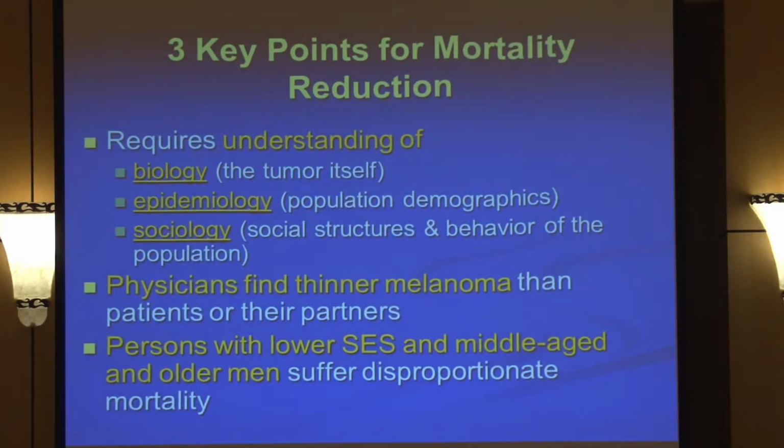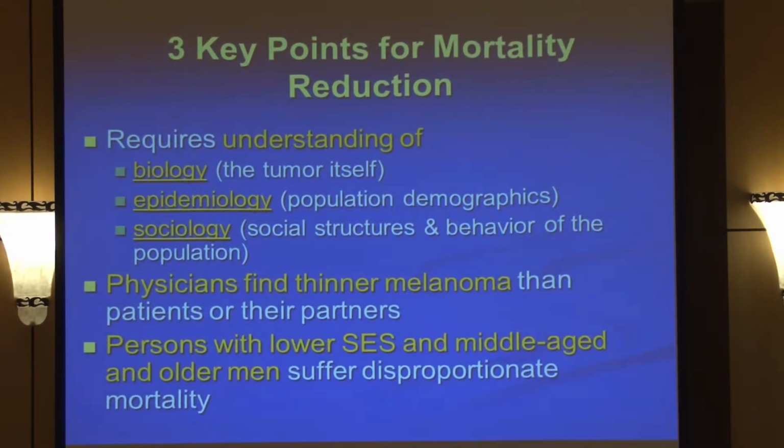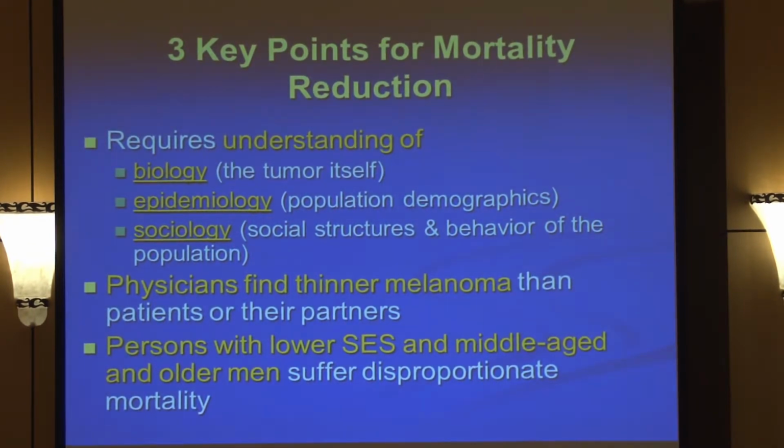There are a couple of points to understand when we talk about how we're going to reduce deaths from melanoma, and they require an understanding of the tumor biology. We see different subtypes of melanoma, which might have different growth characteristics and potential to spread. We have to look at the epidemiology. Who gets melanoma? Who's most likely to die from it? And the sociology. How are people behaving in a way that we can really target the high-risk individuals for cancer prevention and early detection?